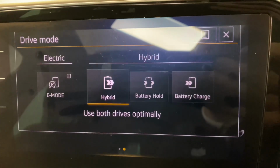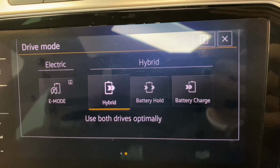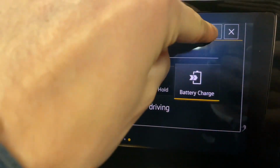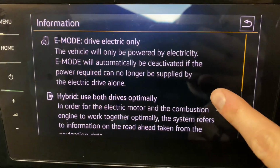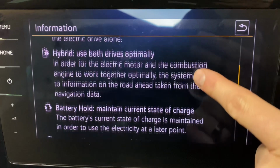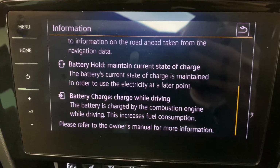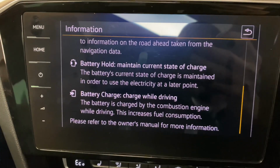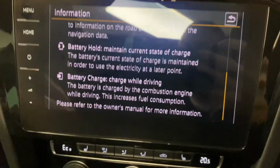Let me just put that back up. Battery hold, which will obviously hold the charge you currently have. Then battery charge is a regeneration process it will do whilst you're driving. Then the useful information there you can choose will just give you a brief overview of any of the menus on there as well. So really simple hybrid to use. Again, you plug in through the front grille with the cable we have, or you can do a bit of self-charging as well as you're driving. You can also set times to leave as well.